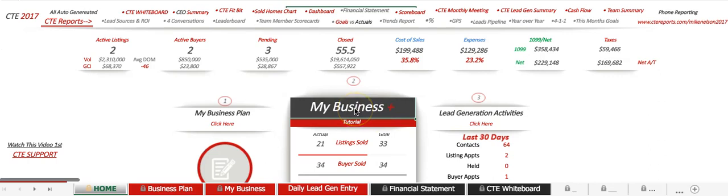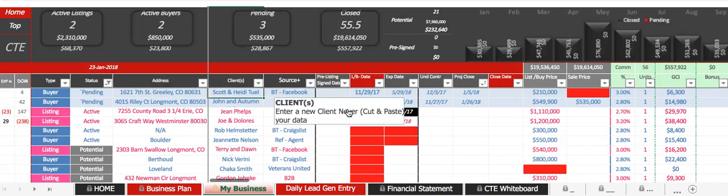Really what you want to do is set up your business. It's a real simple tool to set up your business goals and objectives. And I know this online Excel can be a little bit slow, so bear with me when it does the updates here. So this tab is actually once a transaction is in place.